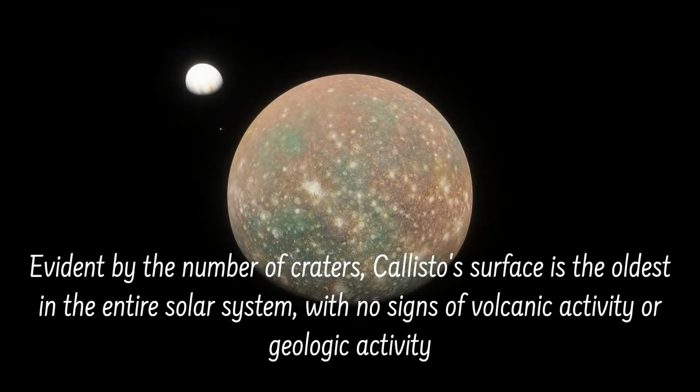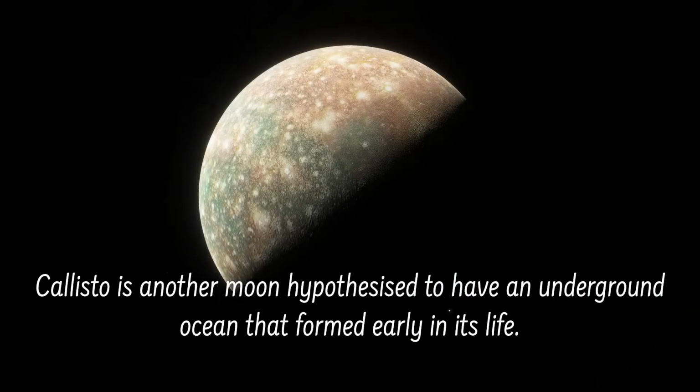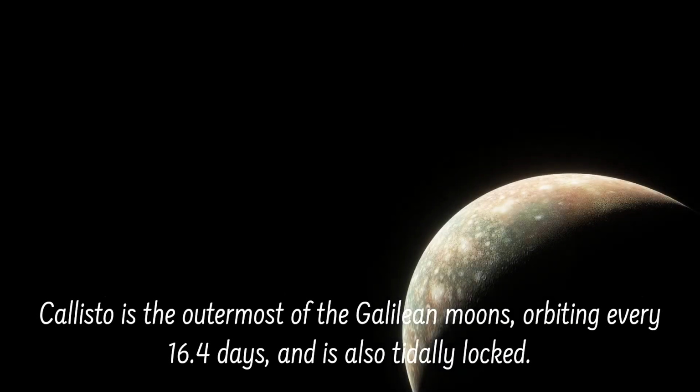Evident by the number of craters, Callisto's surface is the oldest in the entire solar system, with no signs of volcanic activity or geologic activity. Callisto's surface has very low levels of radiation, which has led to astronomers believing it to possibly host a future human base. Callisto is another moon hypothesized to have an underground ocean that formed early in its life. Callisto is the outermost of the Galilean moons, orbiting every 16.4 days, and is also tidally locked.